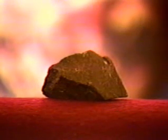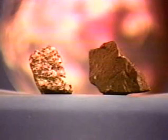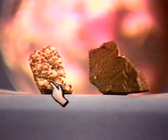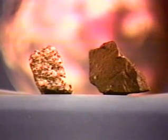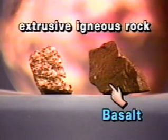The rock is very dark, so dark and fine-grained, in fact, that you can't see any crystals at all. Now ask yourself, which of these two samples is extrusive igneous rock and which is intrusive igneous rock? Your friend's rock, the sample on the left, is a piece of granite, and with its large crystals is an intrusive igneous rock. While the sample you found is basalt, a fine-textured extrusive igneous rock.